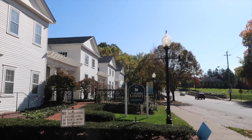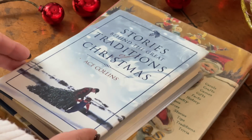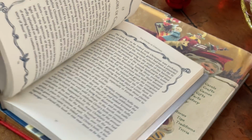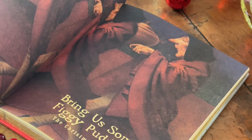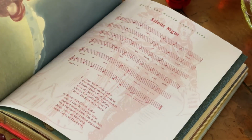And when I was out and about the other day, I was driving past our library, and I thought, I want to stop in there and see if I can find some kind of inspiration that I can share with all of you, maybe just to share some of the magic and traditions of Christmas decor and how it all began. And I thought that this will make it just a little bit more special as you're decorating your home this holiday season.